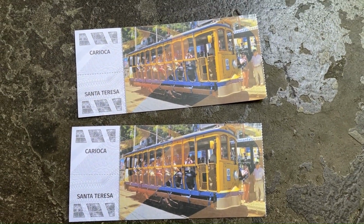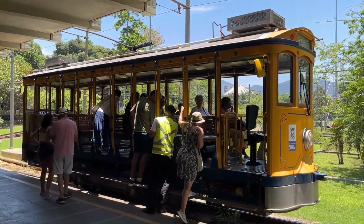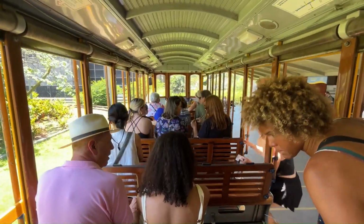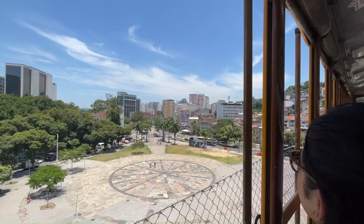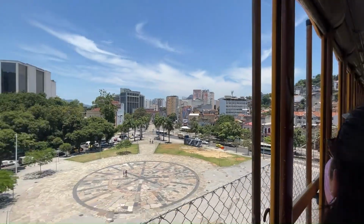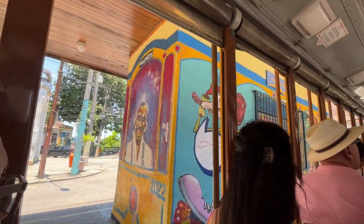All right, we got our 2 tickets for the popular train ride, Santa Teresa. So this is the little train we're gonna take, 4 people per row. Okay, very cute little train. After this train ride, we're gonna go to that popular church. There's a little art mural. This is the first stop out of 4.